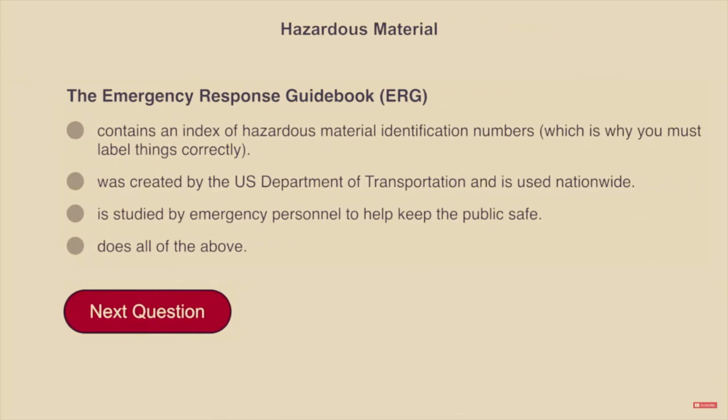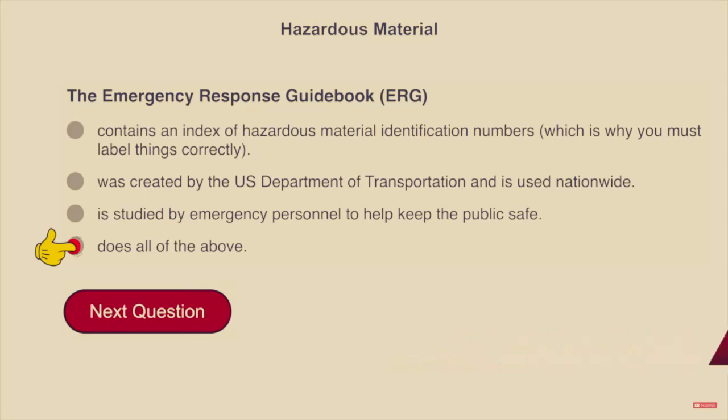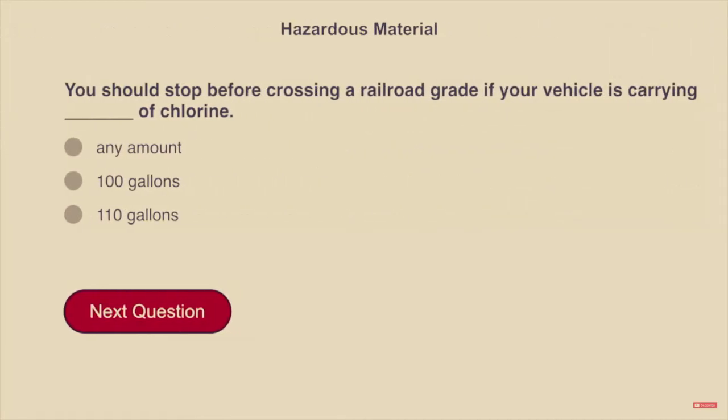The Emergency Response Guidebook, ERG, does all of the above: contains an index of hazardous materials identification numbers, which is why you must label things correctly; was created by the U.S. Department of Transportation and is used nationwide; and is studied by emergency personnel to help keep the public safe. You should stop before crossing a railroad grade if your vehicle is carrying how much chlorine? Any amount of chlorine.